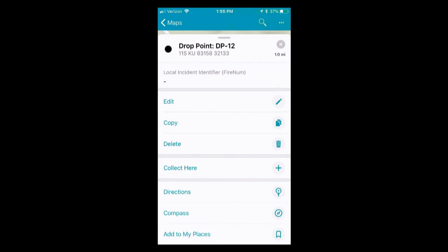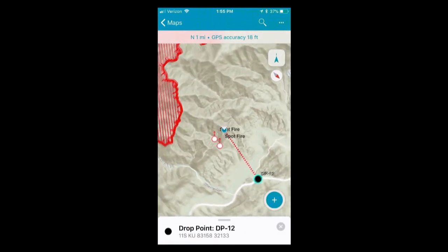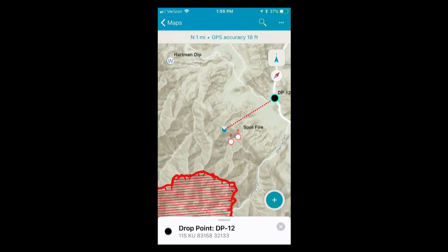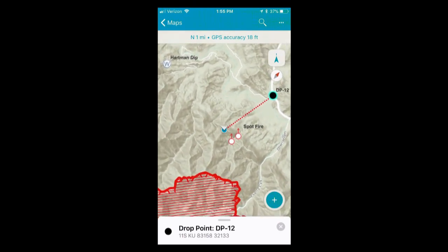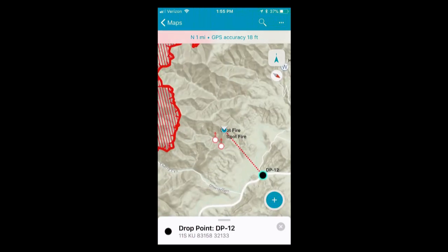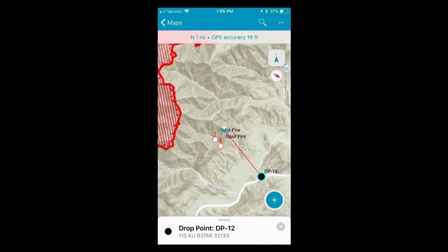But in this case, I'm going to be doing line of sight travel, as the crow flies. So I'm going to use the compass, and I can quickly get to that location. You see in the banner up top, I see that I've got a mile to go. It's going to take me a while. As I rotate the device, I can see what direction I need to head. I'm sure my magnetic personality is throwing the compass.